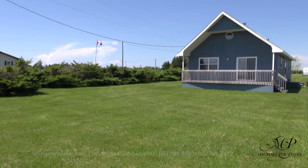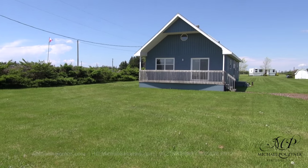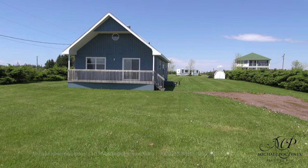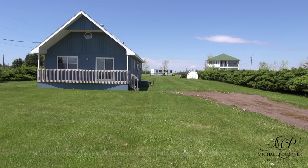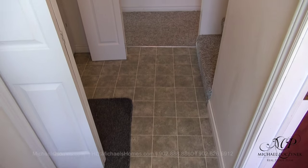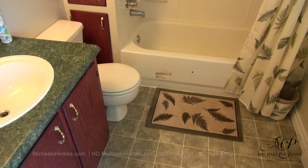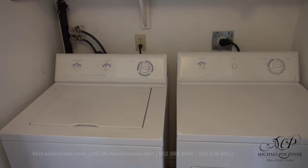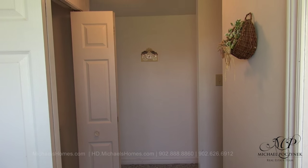Here's a quick view of the front of the cottage, which is located in a really large private lot that's treed on the property lines, and you have access to the beach right in front of you. Coming through the side entrance, we're greeted with a full bathroom on the right, laundry facilities on the left, and a common hallway in front of us.